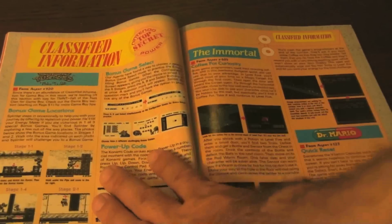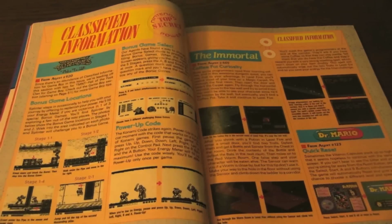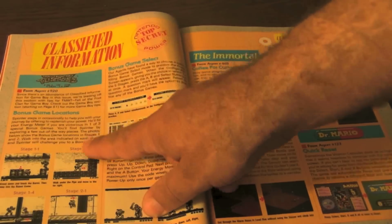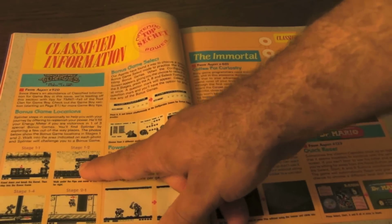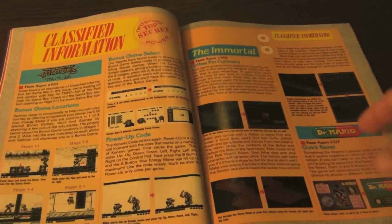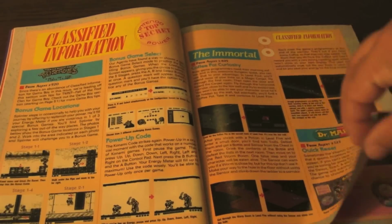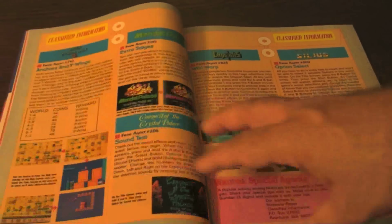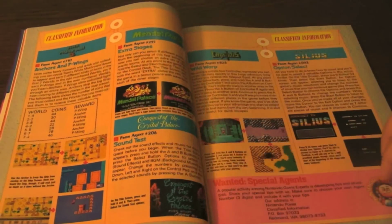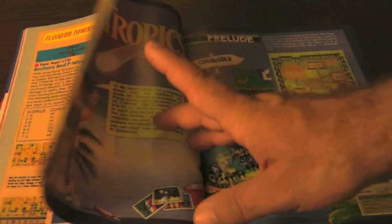Here's your classified information. This is kind of an area where people can provide tips. They provide little secret tips. So, Turtles: Fall of the Foot Clan for the Game Boy. It talks about bonus game select and different cheats and stuff like that. Dr. Mario quick reset. So those are kind of cheats and stuff on games. Mario Brothers 3, what we can get for rewards and stuff like that, which is cool.